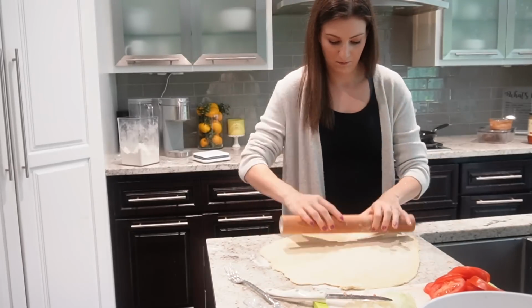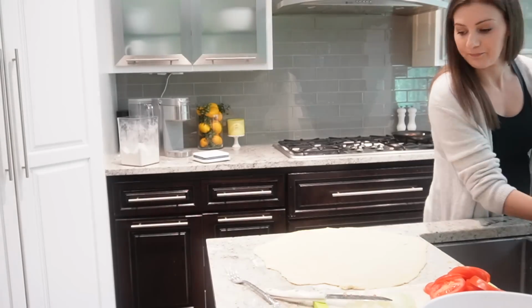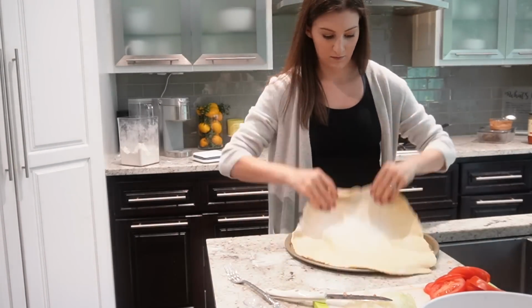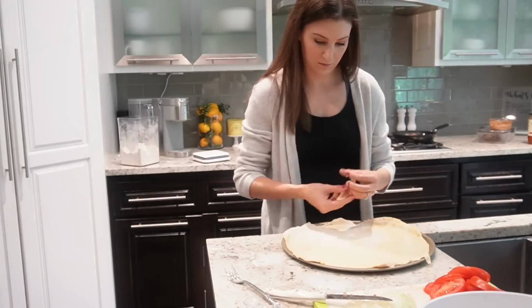But I think it's helpful to bake it in the oven a little bit first. You'll see I use my fork and stab a few little holes in there so it doesn't puff up a bunch. It stays nice and flat in the oven. It has some air pockets there. And I just cook it enough so the dough isn't as soft and squishy.